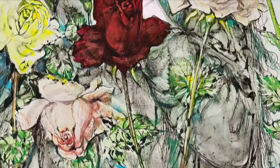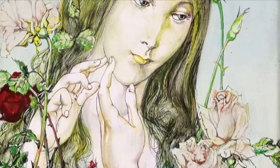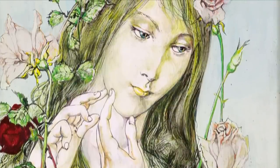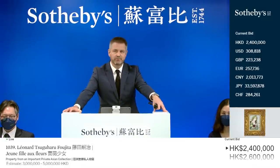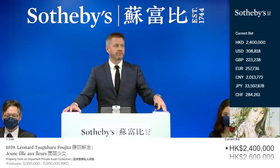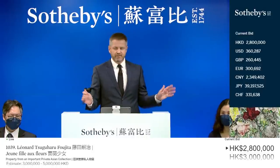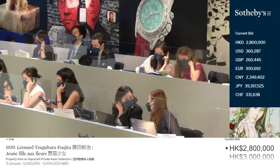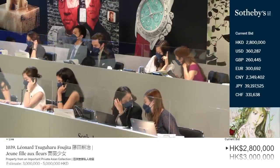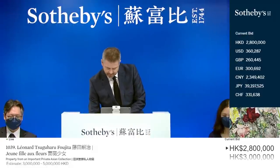Lot number 1039. Move back to Fujita. And the work from 64, the young girl with the flowers, Jeune Fille aux Fleurs. We can start the bidding here at $2 million, $2,200,000, $2,400,000, at $2,400,000 now. Holding here at $2,400,000. $2,600,000, $2,800,000, at $2,800,000. Any advance then at $2,800,000? Further for Zhu Teh? Fair warning. At $2,800,000. And that was unsold.